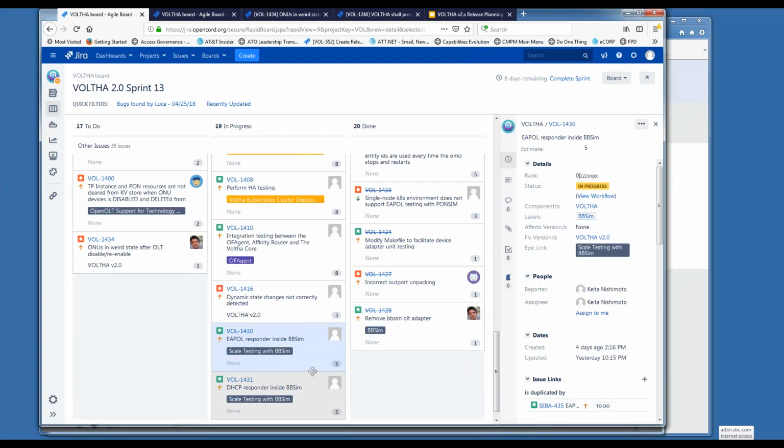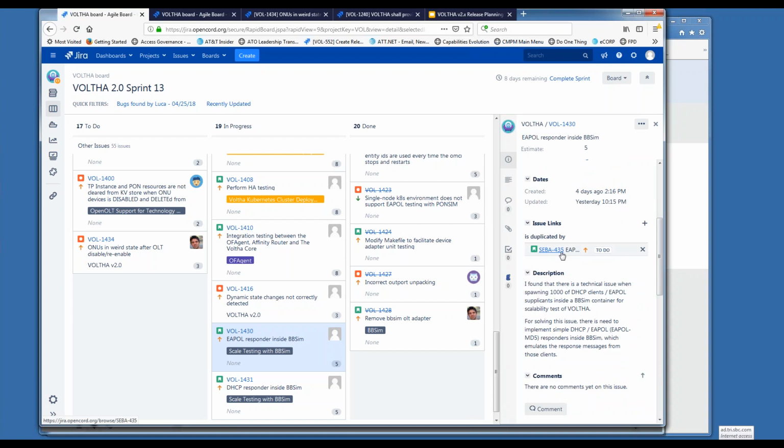So those two will be moved to the CIBA, right? Yes, that's right. I see it down here. It's duplicated by the CIBA items. Okay, I did it. Remove that from VOLTHA tracking. Got it. Okay. Thank you.